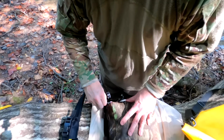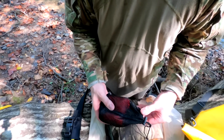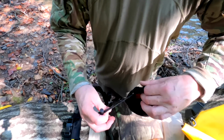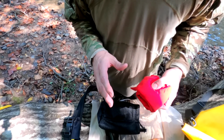Okay. All right, so let's zip it open. You can pretty much attach any pouch to it. Now, one thing right here, let's take a look inside here. What is this? Okay, it's a mesh bag. What's its primary purpose? Its primary purpose is multi-fold. Put multi-use items in your survival kit.